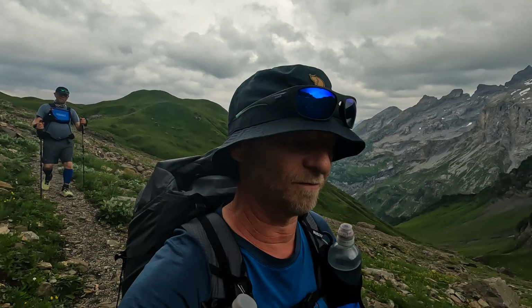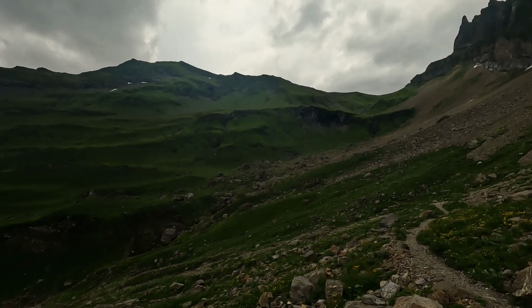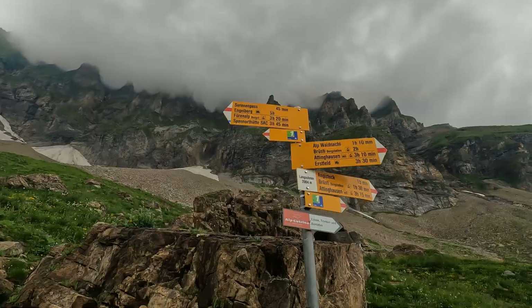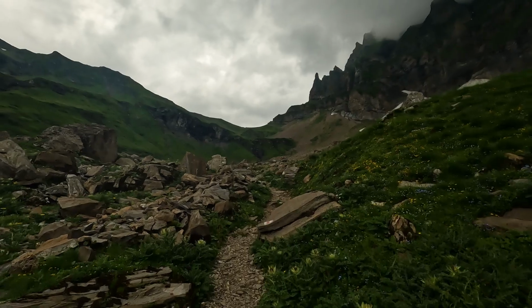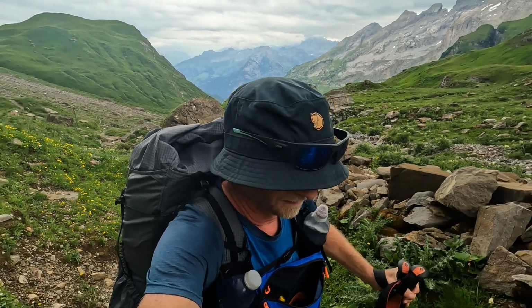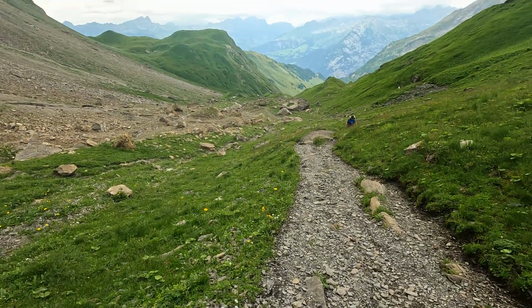We've still got a fair bit of ascent to go. If I pan the camera around, I'll show you. And we gotta go all the way up there. And we won't be doing much more today. We lost the path for a bit. We ended up coming through over all these rocks and then rejoined the path here, so we've done a bit of a shortcut really.